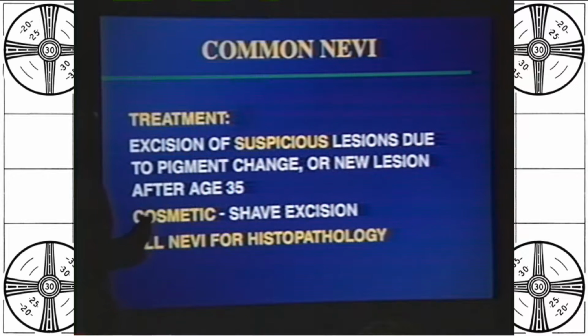If the patient is only there for a cosmetic reason, then it's perfectly reasonable to go ahead, take a scalpel blade, and shave it flat, even with the skin. Remember that you send in all specimens for pathology. Anything suspected of being a mole, a nevus, send it in even though you're just taking it off for cosmetic purposes.